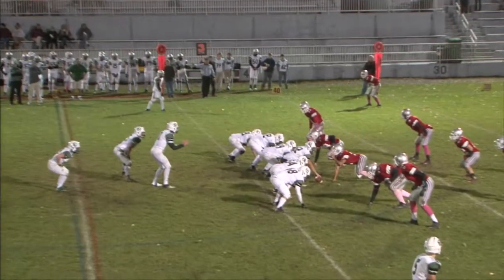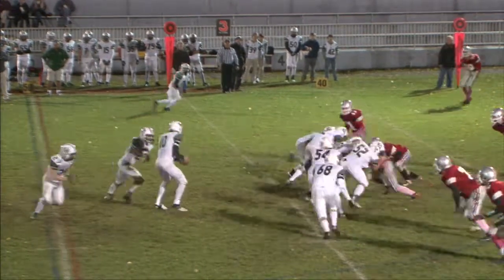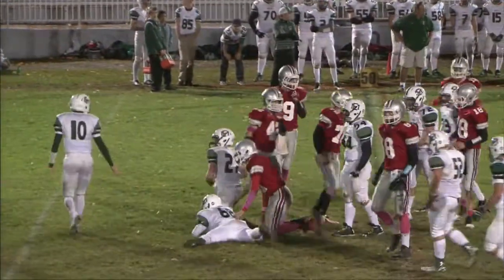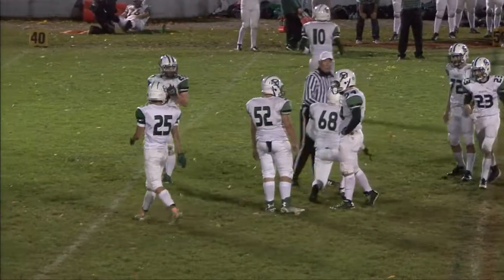Along with Carter. Carter barking signals, trying to pull somebody offside. Hand off to number 29, who's hit in the backfield and dropped. Chris Carr. Nick Fortuna again. Tremendous play off the line.